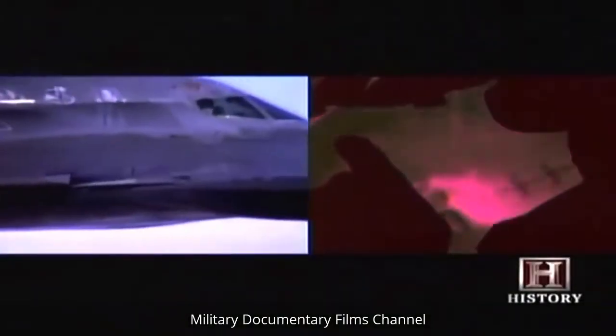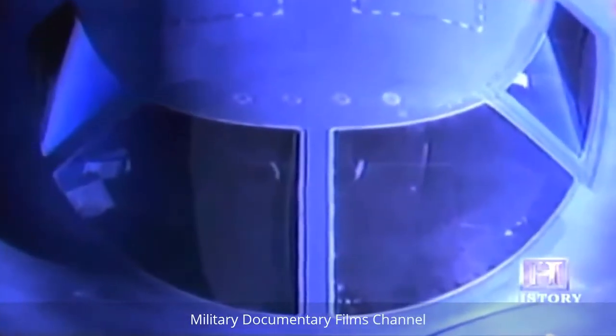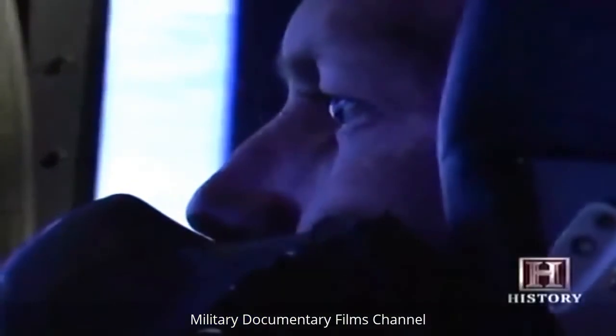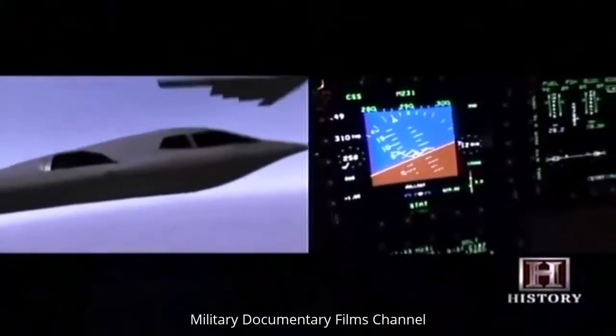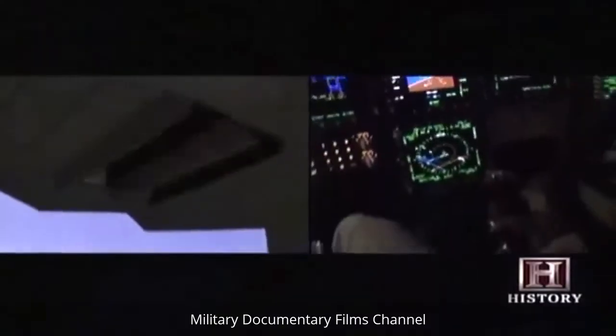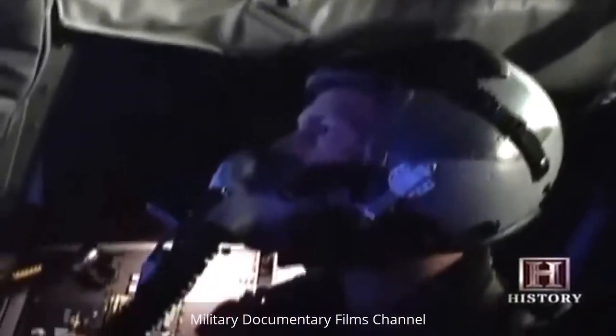It is at this point, just before they drop the most sophisticated weapons on Earth, that the crews are at their most vulnerable from enemy attacks. That's the time you're hoping and praying that your stealth technology works. The time it takes for those weapons to fall, we're just basically looking out the side, figuring out if there's any enemy stuff happening.